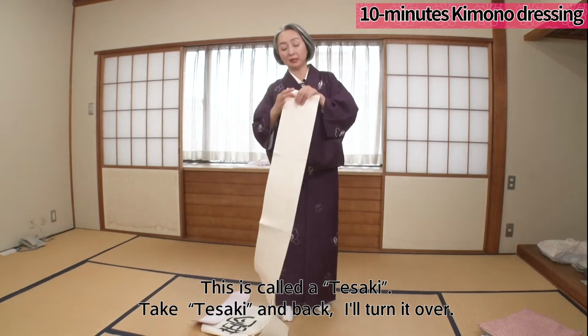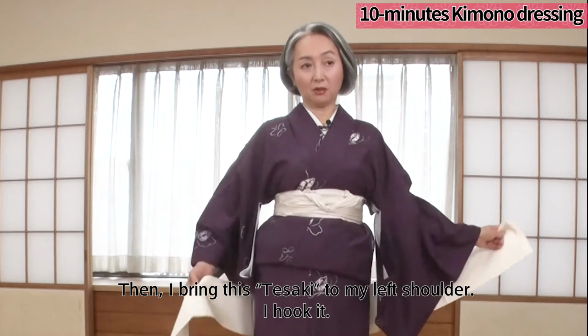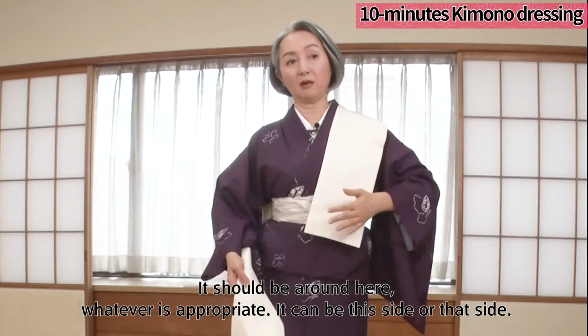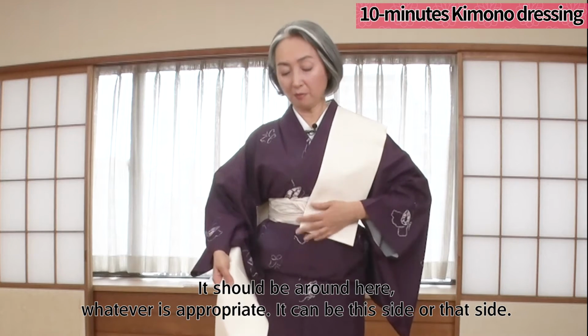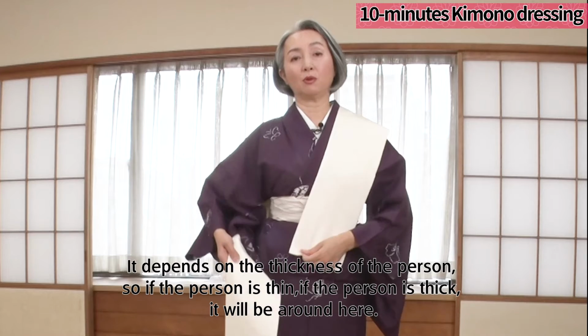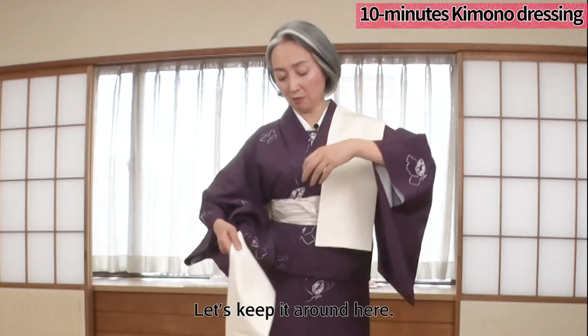Here we go. This is called a tesuki. Take the tesuki and back. I'll turn it over. Then, I bring this tesuki to my left shoulder. I hook it. It should be around here, whatever is appropriate. It can be this side or that side. It depends on the thickness of the person. So if the person is thin, or if the person is thick, it will be around here. Let's keep it around here.